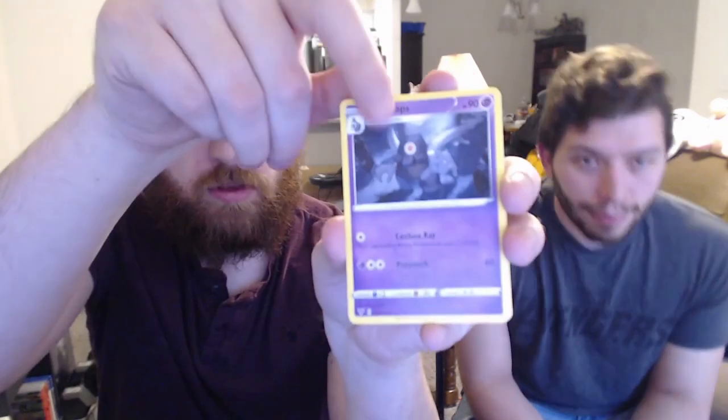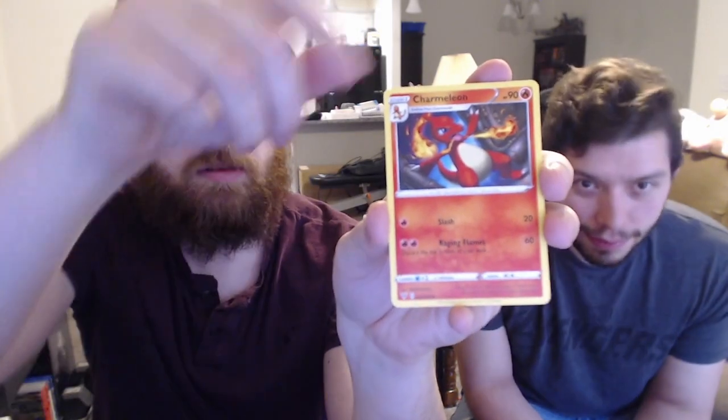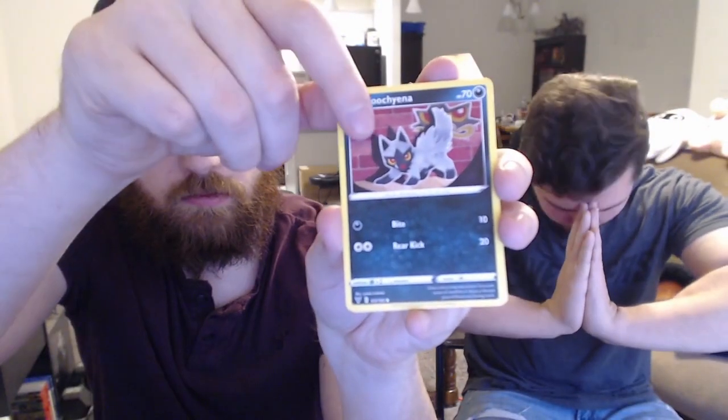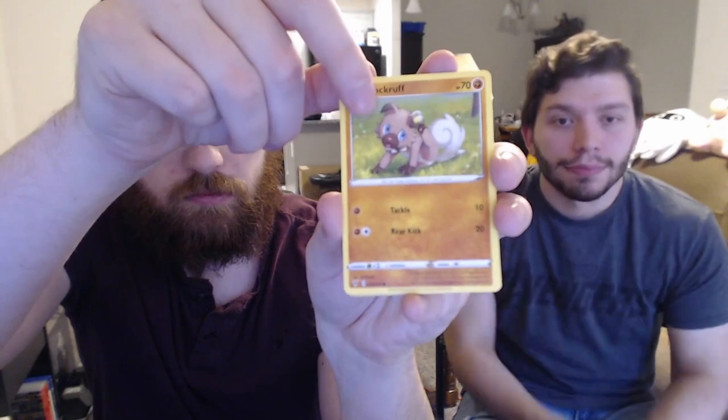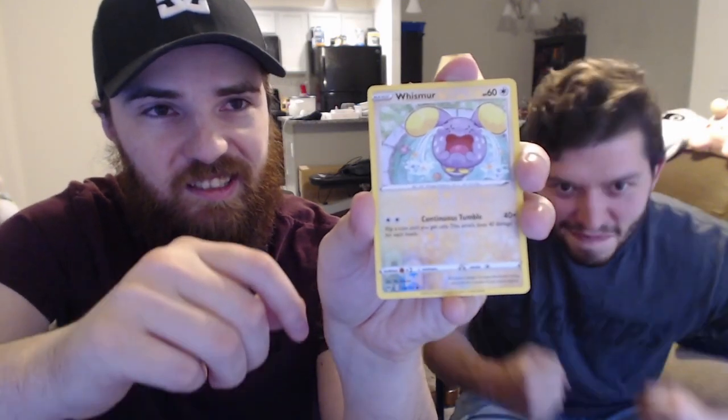Leaf. Fire? Water. Duck. Got Dusclops. Mr. Grabby. Electric. Charmeleon. Come on. Please. It's a sign of the times. Picky pick. Poochyena. Rockruff. He's cute. Blitzle. He's reverse cute. Holo. Not yet. Skiddo. All right, Whismur. Oh. Bring it home. Please.